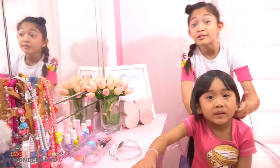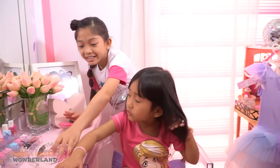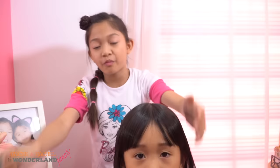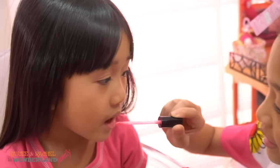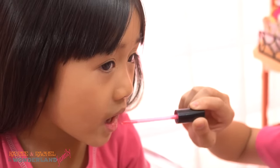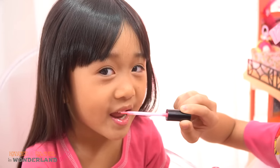By the way, guys, I'm almost done combing Rachel's hair. Yeah. Okay, done. And now it's time for the crown. But before that, I think we should put the makeup on first, because we don't want Rachel's crown to fall off while putting the makeup on. It's sparkly, Rachel's favorite. Rachel, look here in the camera. Ooh, okay.